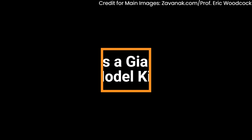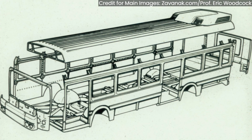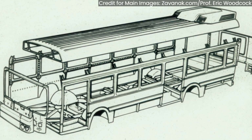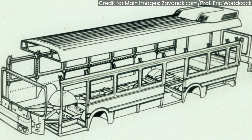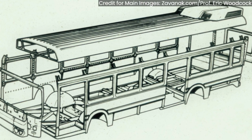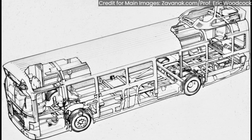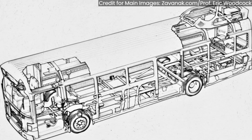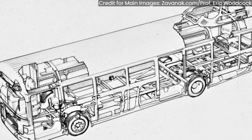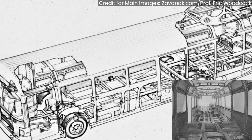This exploded view shows the main structural elements of the National. The sides, roof, ends, dash panel, and underframe were separately fabricated. Then they were brought together like a model kit using highly mechanized equipment. In contrast to an exploded view, this is a cutaway. Look closely and we can see the driver's compartment, the front suspension, the fuel tank, the rear axle, the engine and gearbox, the radiator, and on the roof, the heater units.